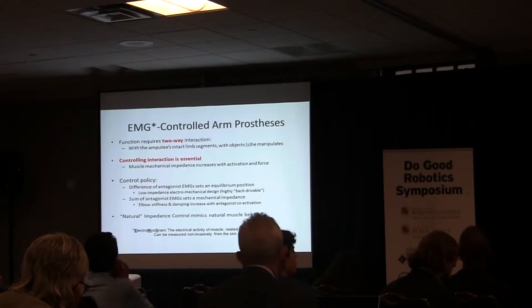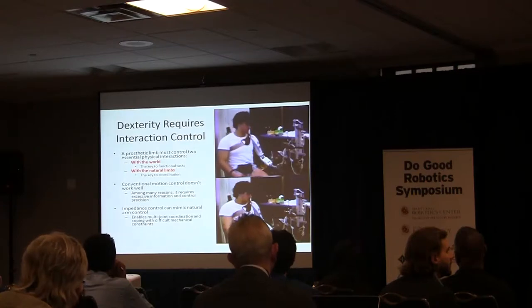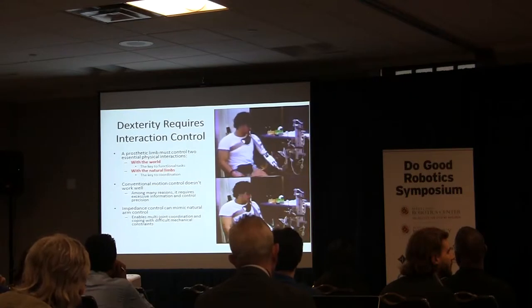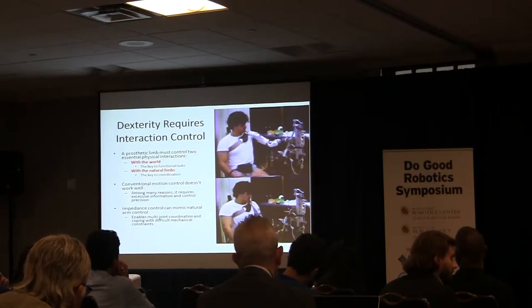Let me see if I can use it. Controller B, slow speed, second prop. So we chose this particular task because it requires coordination of natural and artificial limbs and interacting with the kinematic constraints of the environment, which is not trivial. But as you can see, this is Ryan Mathis. He has no problem.